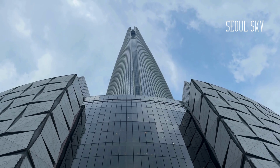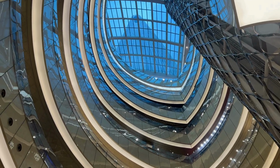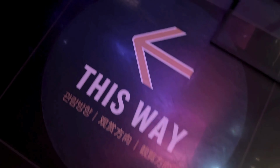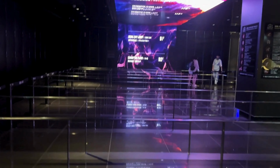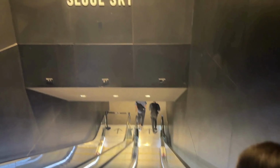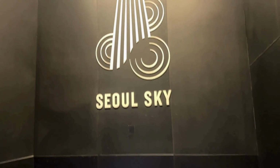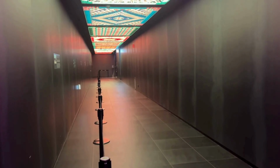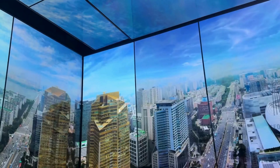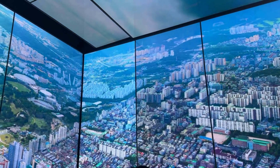But our day wasn't over yet. We still had to check out the Seoul Sky, the tallest building in Korea and the sixth tallest in the world. Just going up the elevator was an experience. It went so fast that our ears popped.